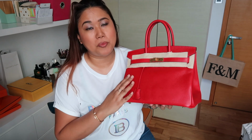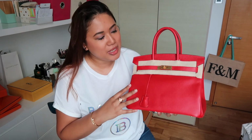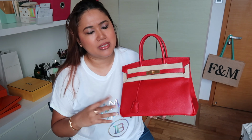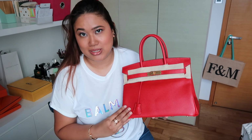The Togo leather is very famous and very popular, but I wanted my bag to be Epsom leather because I wanted the structure to it. This was the bag, and I saw it and I just fell in love with it. This was a pre-loved bag. It had a stamp, and depending on the year, it's published as a different stamp. So this was manufactured in 2017.